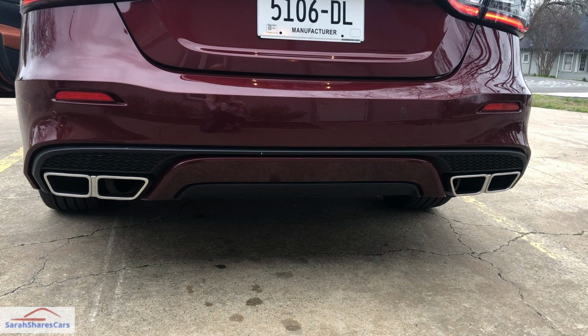So I can't find my engine footage, but it is pretty nice for this size car. It's a 3.5 liter V6 engine with 300 horsepower and 261 pound-feet of torque.